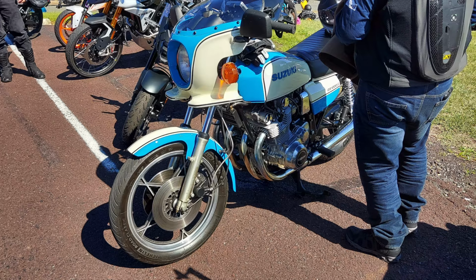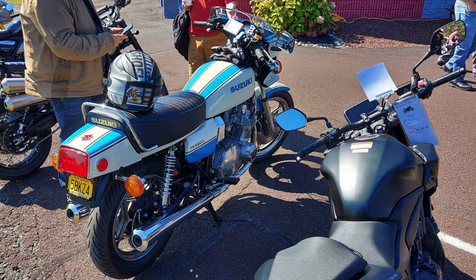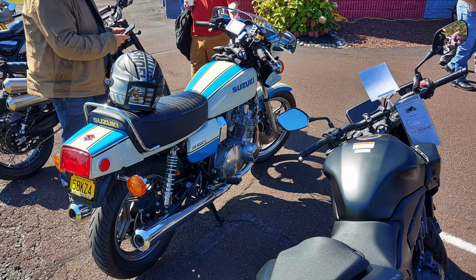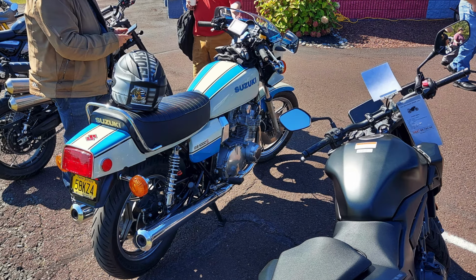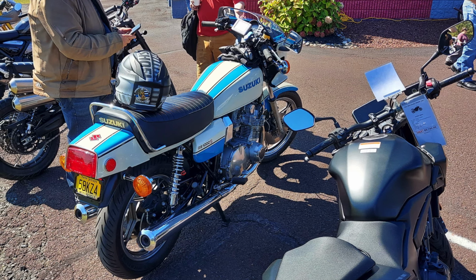Moving on to the Suzukis at the show, there was a gorgeous GS 1000S Wes Cooley replica at the show. In a similar fashion to Kawasaki's Eddie Lawson replica bikes, this Suzuki was meant to pay homage to the Suzuki superbikes of the time. The GS 1000S is one of the most collectible of the Suzuki motorcycles.